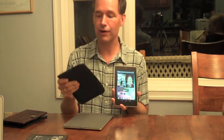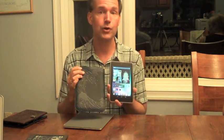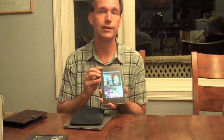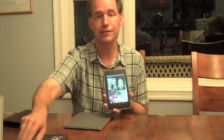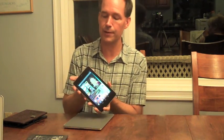first thing I did was to grab an Oberon case that I had set aside and put it in there so it's safely protected. And I have constantly had it in and out of the case all day to try to keep the screen nice and safe. So certainly that's something else to consider as you go. It's not something you can easily just toss in your bag. You are going to be concerned about keeping this one safe and secure.